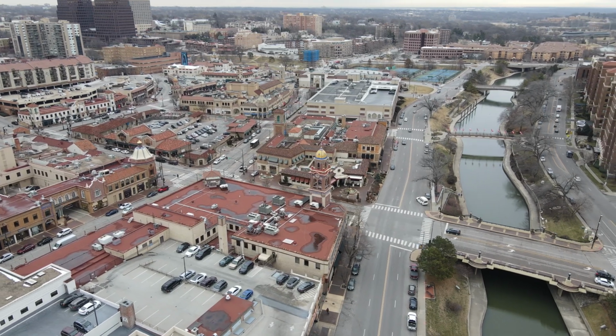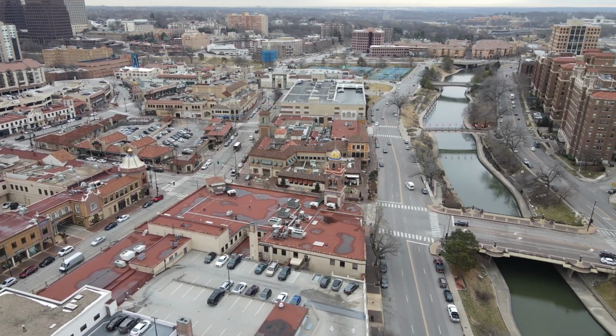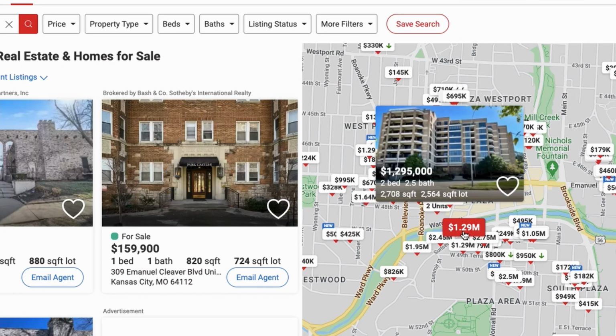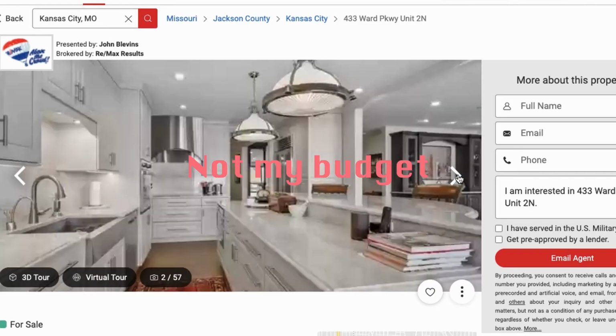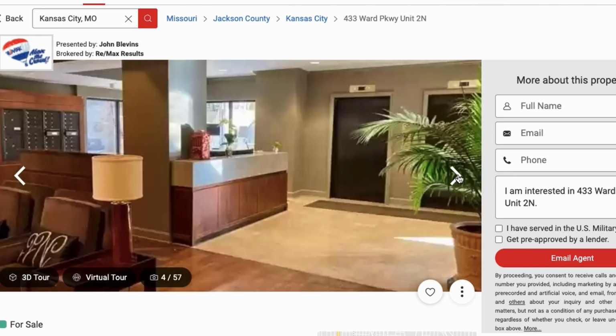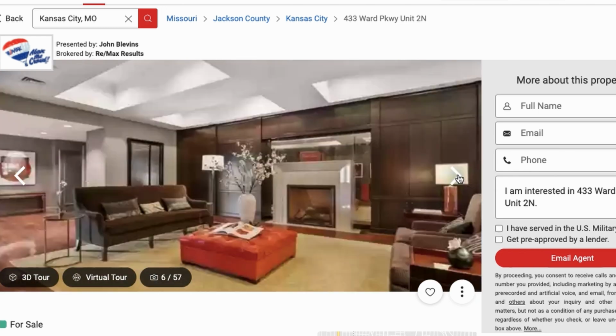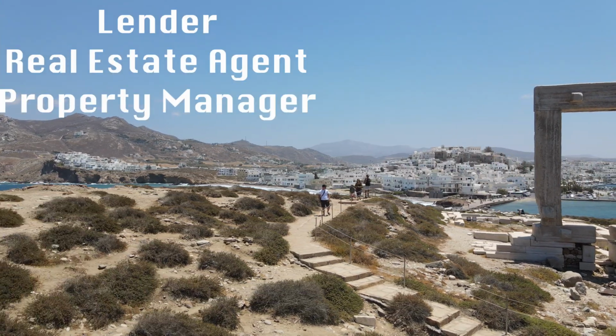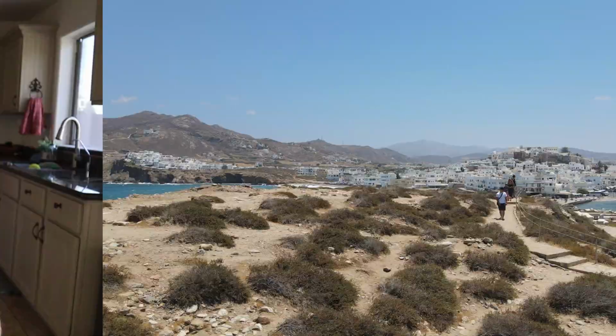Now that you have your market, you can begin to focus on different areas. In Kansas City, a fancy area is around the plaza, and that's where we're going to start to look first. While looking around, you also want to make sure that the places you're looking are within your budget, because there's no point in wasting your time there. You'll also want to begin to make contacts in the area to get the ball rolling. The people you'll need to find are a lender, a real estate agent, a property manager, and a contractor. You want to find people that are able to fit your needs or that are the experts in your area.